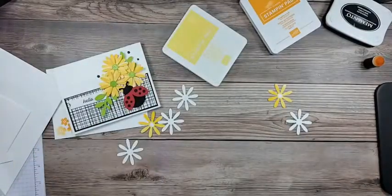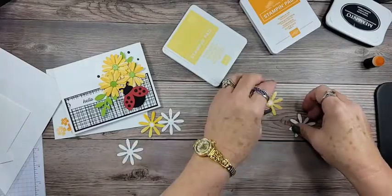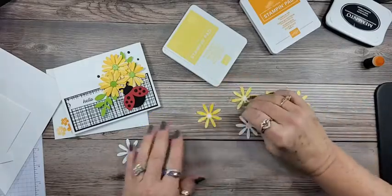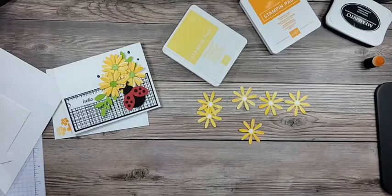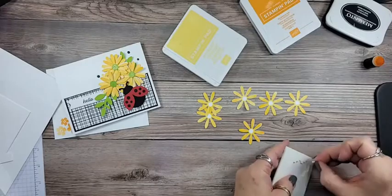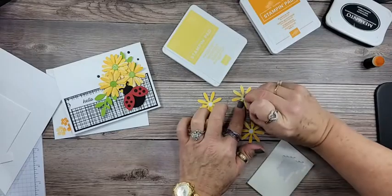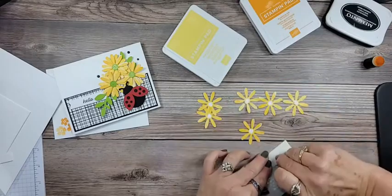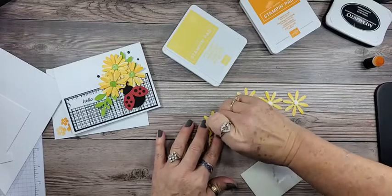Okay. Put that aside. Now I'm going to attach these guys with a mini glue, not mini glue dot, mini dimensional, so that we'll get some depth in there. And we'll just add them to just 3 of them. Just like that.